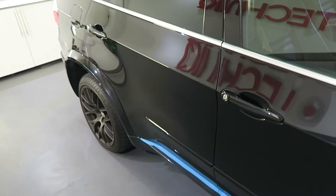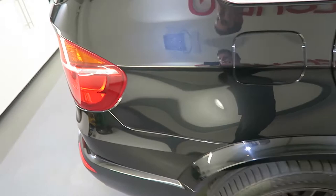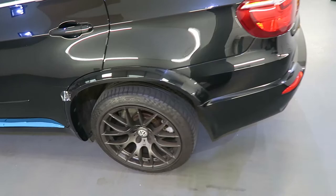So what we're going to do is have a word with our guy who does vehicle wraps, see if he can put a solution in place which is a bit more cost effective, and get those replaced at the same time where possible. But if not, then the car will have to leave us without the stone guards on. And you see this one here, I've already peeled back to give you an example.